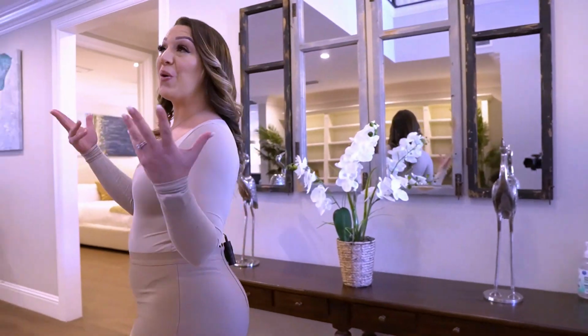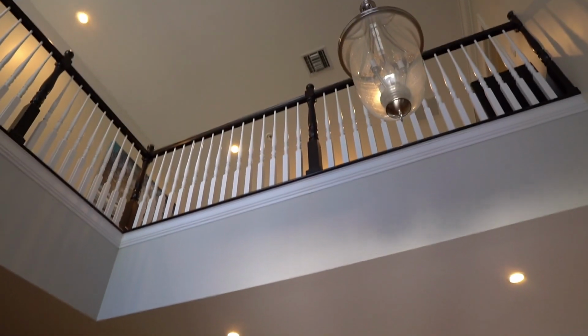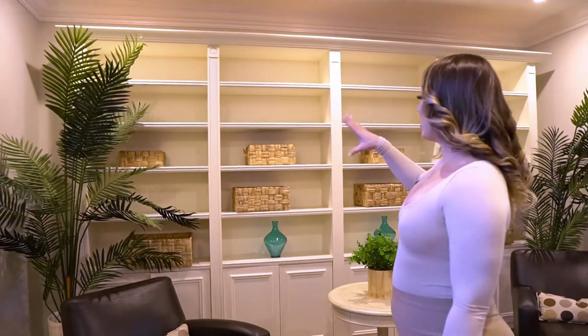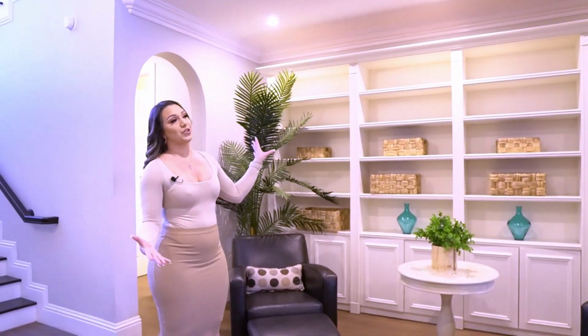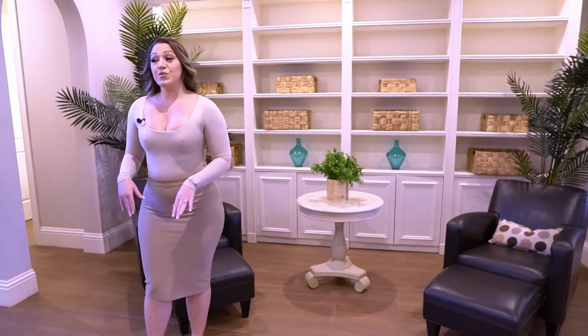All right, everyone, welcome inside. I want to show you this amazing open foyer here. The ceiling in this foyer entrance is absolutely amazing. Super tall ceilings, really great. It makes you feel really welcome right away. Jumping into this, you see to my right this amazing shelving unit that can actually be used for a library. There's just so much shelving here. You could actually have a little seating area right there, really cozy.